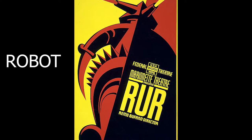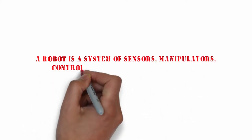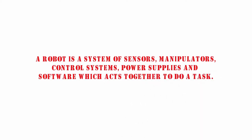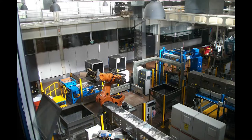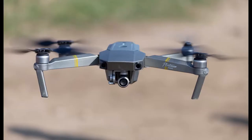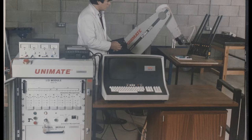So what is our modern definition of a robot? Well, a robot is a system of sensors, manipulators, control systems, power supplies, software, which act together to do a task. It's kind of long and wordy, isn't it? Really, a robot is a mechanical device that performs a task. In modern times, it's more of a digital or electronic device combined with a mechanical device, but it does a job that seems repetitive or one that might be really dangerous. Essentially, it does jobs that humans can't or don't want to do.